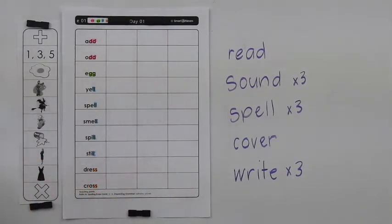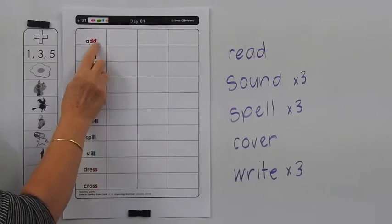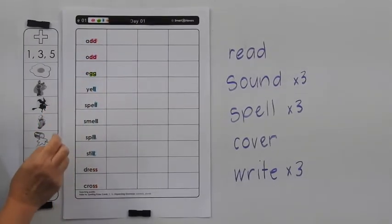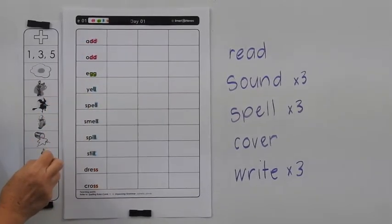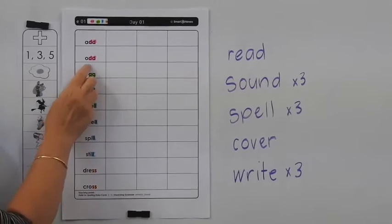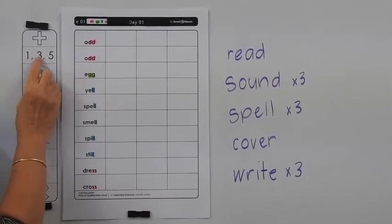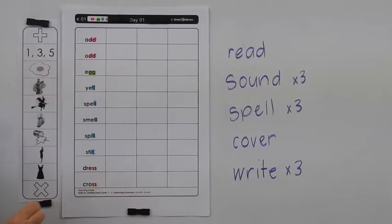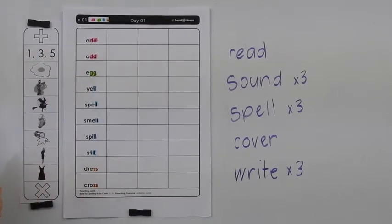Now, let's look at what these words mean. When you add two numbers together, we could use the word add. And sometimes when you do word problem sums, you'll have to read the sum in words. So you need to be able to read and write that number. If you're counting, sometimes a teacher might say, what are the odd numbers? And you have to know that 1, 3, 5, 7, every second number is an odd number. And the ones in between, the 2, 4, 6, 8, are even numbers.